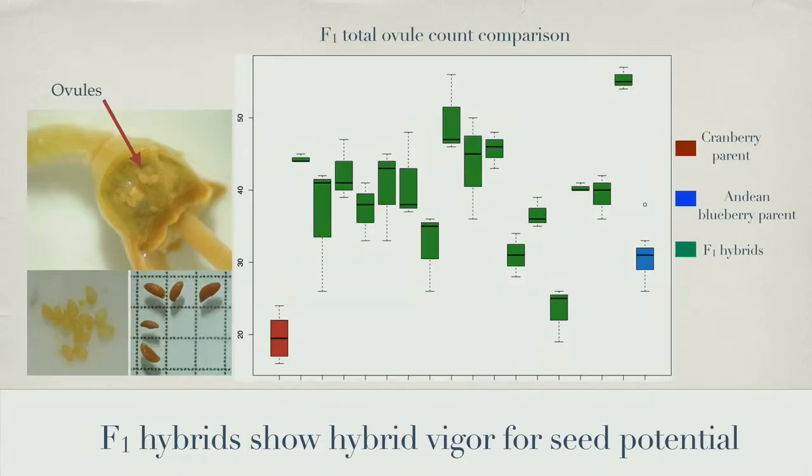And then lastly, the F1 hybrids show vigor for seed potential. Remember what we had talked about was that you need a large starting population and you need the flowering plants to produce seed. So here what I did is I dissected out the ovules from different flowers. I had mentioned that the ovules are where the pollen tube will finally do the fertilization, and then those ovules will become seed. So if you open up the flower and count how many ovules, you can get an idea of potentially how many seed it's going to produce.